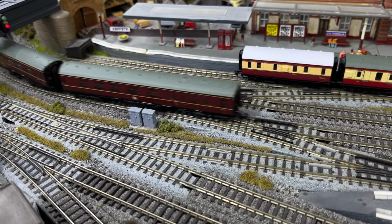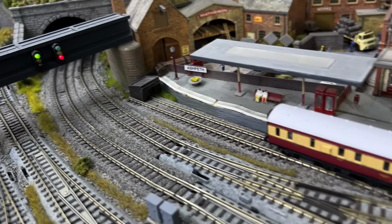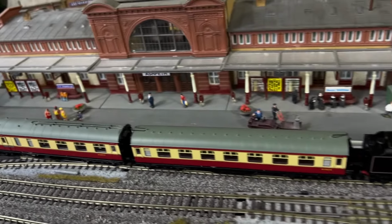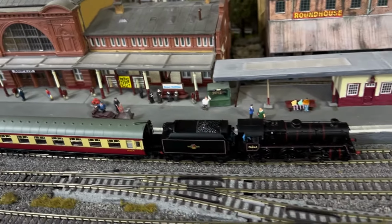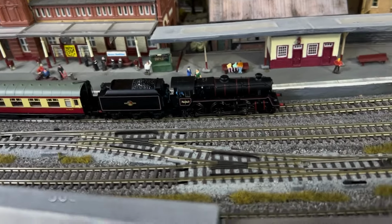You will notice that a small rake of passenger coaches has pulled into platform 2 of Ashpeth station. This will be forming a local service for all stations to Bradford.